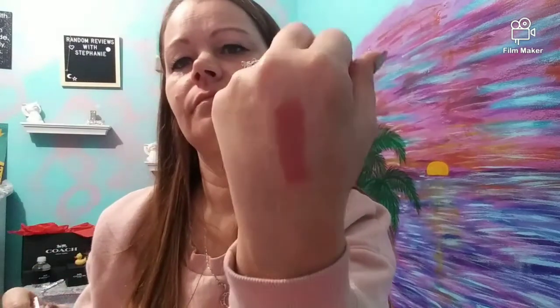So let's swatch. I'll warm it up a minute. Yep, I like that. I put it on, but my lips are very chapped, and I don't want to have to wipe this off because they hurt right now.